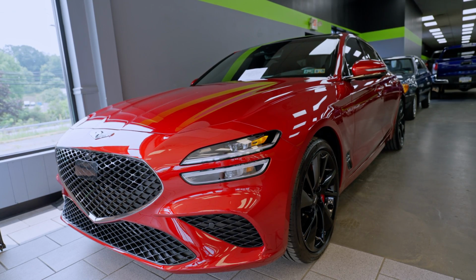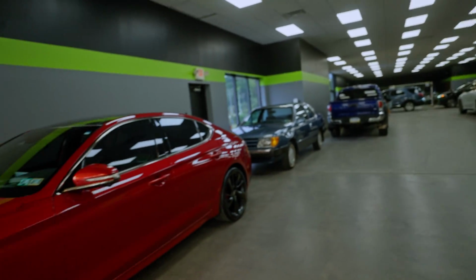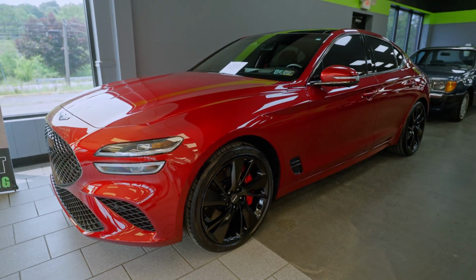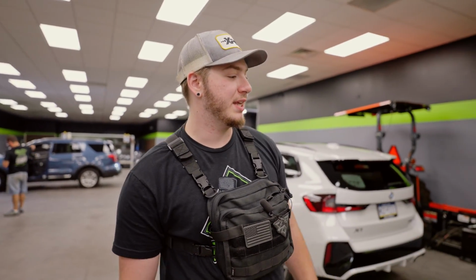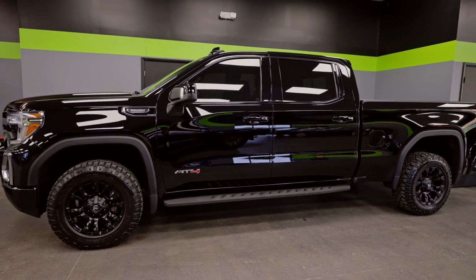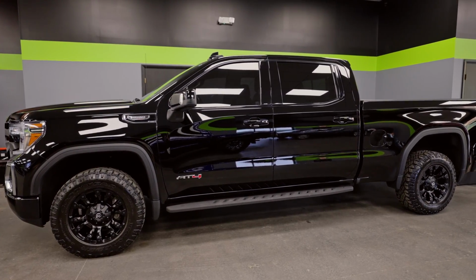We were working on this last week. It's just hanging out waiting to get picked up. We did the full front paint protection film on this, and we also ceramic coated it after that. And I believe we tinted the windows in 35%. Moving down the line, we have a GMC AT4. This was in for 20% front window tint and then a ceramic coating. Mark just finished that up and it's waiting to get picked up this week.